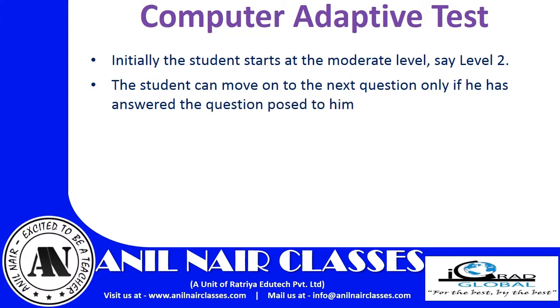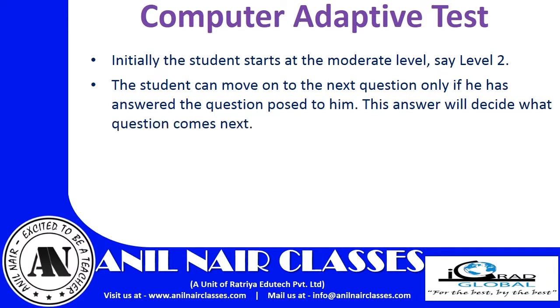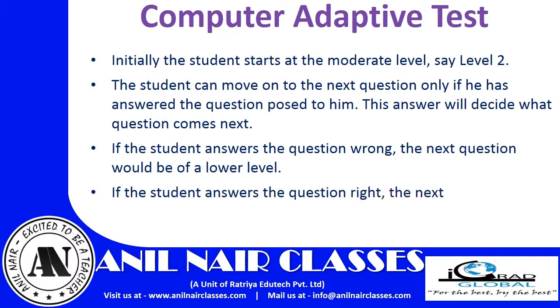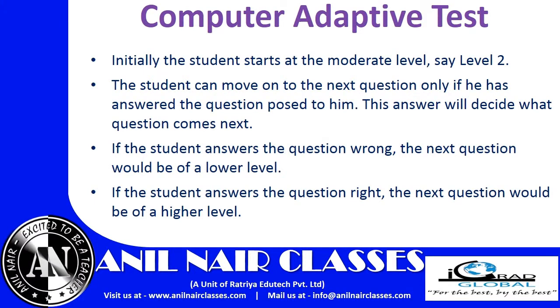What does adaptive mean to you? Adaptive means that the test is adapting to your own profile. It is adapting to your own aptitude. Initially, when you start with a question, it starts at a moderate level. The student can then move on to the next question only if he has answered the previous question correctly. This answer will then decide which question he gets next.